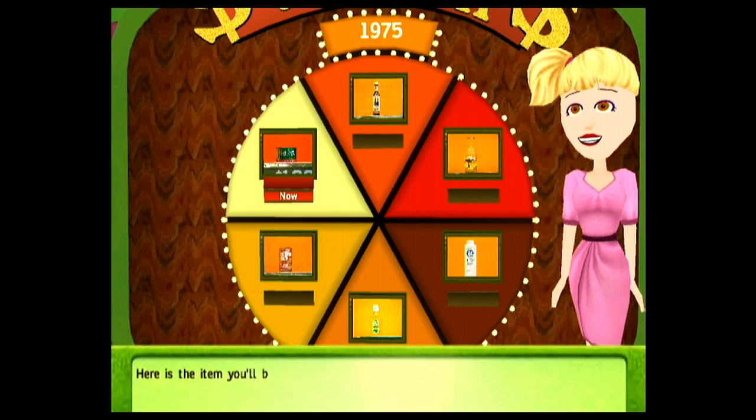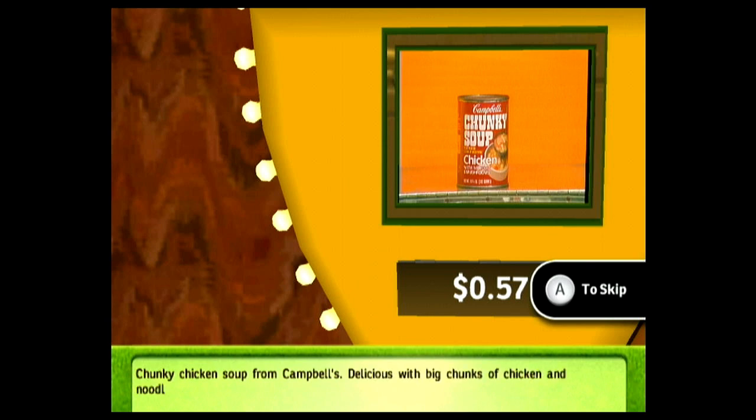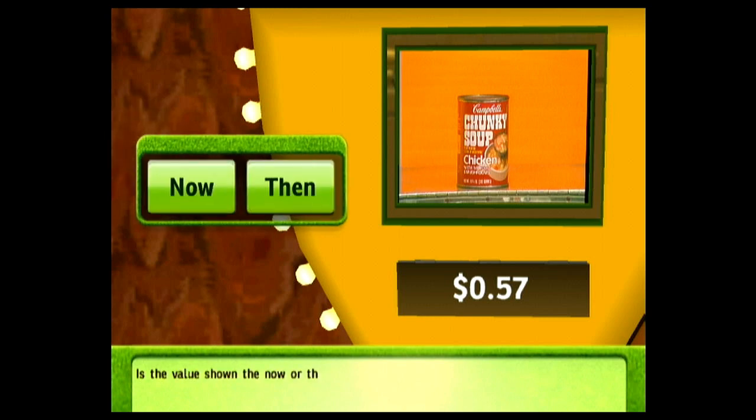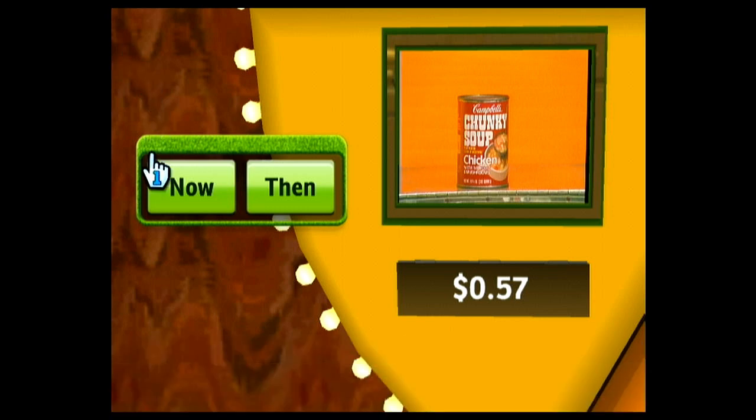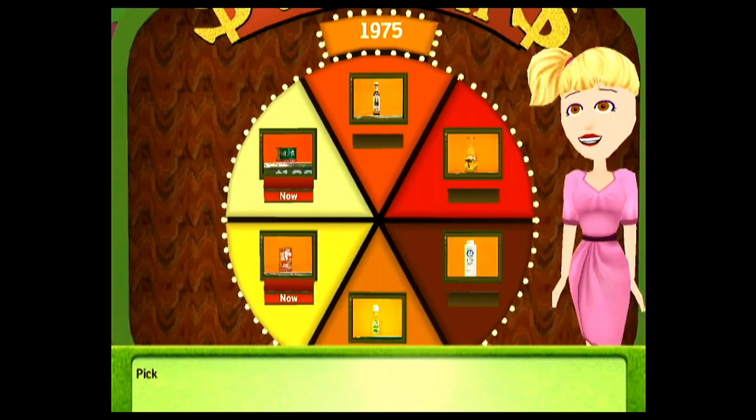Here's the item you'll bid on. Chunky chicken soup from Campbell's. Delicious with big chunks of chicken and noodles and mushroom. The soup that eats like a meal. Is the value shown the now or then value? Is that correct? Yes, it is. Great. Pick an item to bid on.